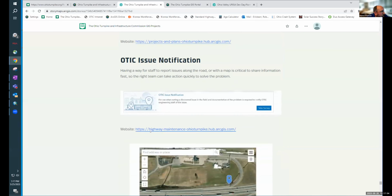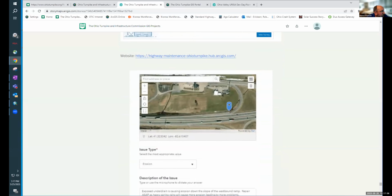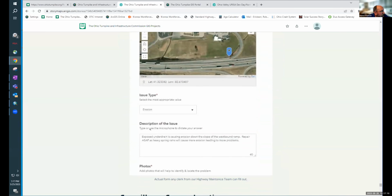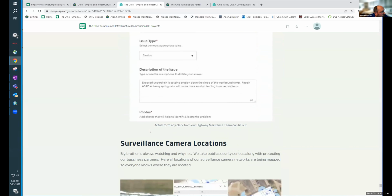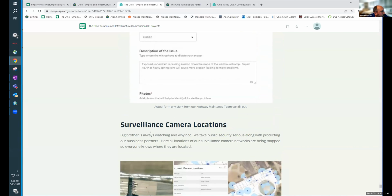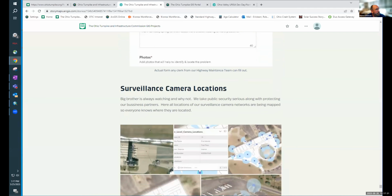So we developed an issue notification Survey123 app, so they can note anything that's wrong or needs fixing in the maps. And this is one of our latest behind-the-scenes efforts, where we're heading. We're doing some surveillance camera locations.